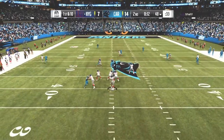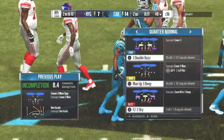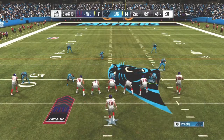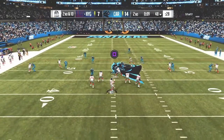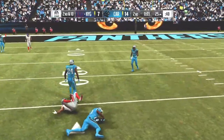On 1st and 10, here's Manning. And that'll be incomplete with 11 seconds remaining now. Knocking it away in coverage, Captain Mutterland. So now 2nd and 10 after the incompletion on 1st down. Manning again here on 2nd and 10. It's hauled in by Shepard.